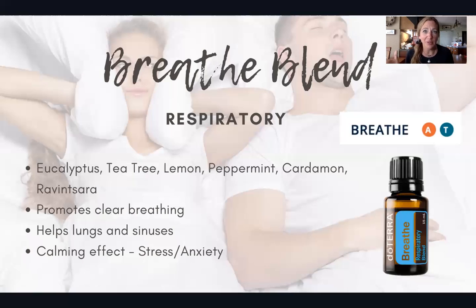So cute. Little 95-year-old woman got her diffuser going, put it on her feet religiously, and she doesn't wake up hacking and all congested and nasty, because it's this beautiful blend of oils that are opening up the airways and thinning out that mucus so she isn't so congested. Notice that this is one that we only use aromatically and topically. We're not going to use it internally. It promotes that clear breathing, helps with lungs and sinuses.